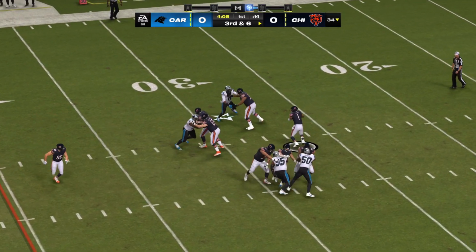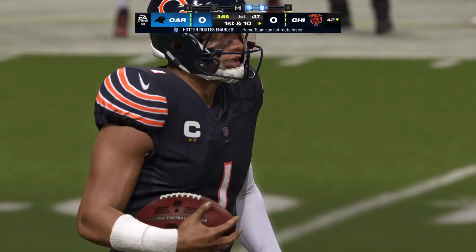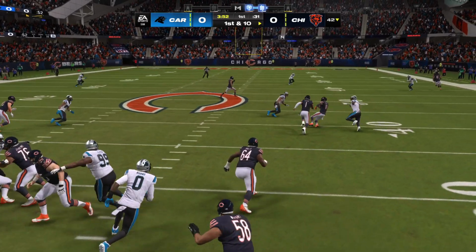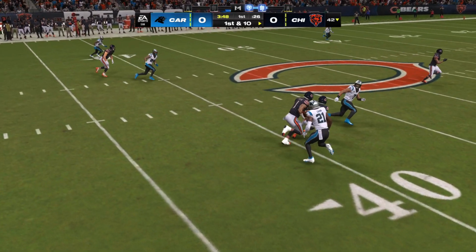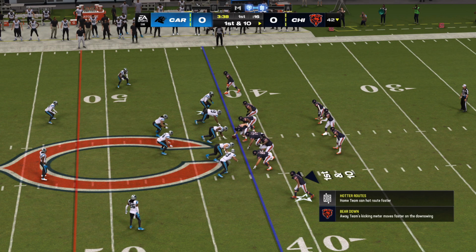Here's Fields. Escaping the pressure right. And he'll be taken down, but he does have first down yardage. It's an 8-yard pickup and leads to a new set of downs. He's a talented runner, and that means he's always looking for bigger and bigger gains when he takes off. Certainly found some bonus yards there beyond the first down marker, and this early drive will continue with that extra jolt from his legs.